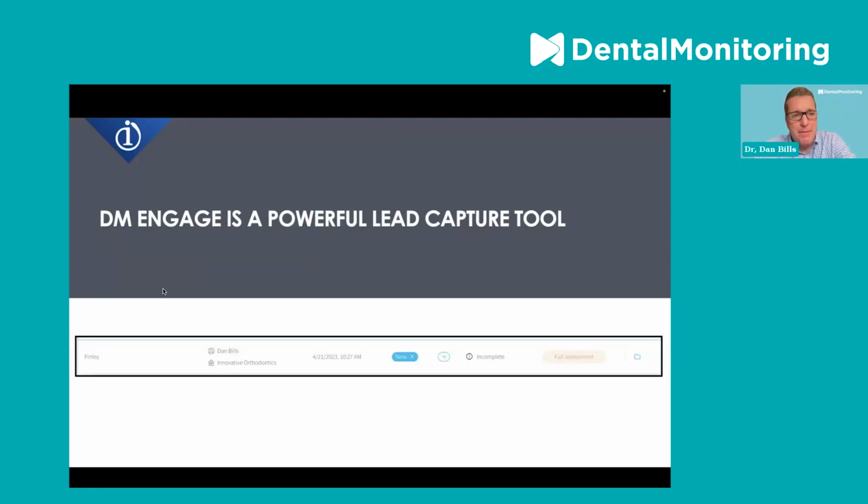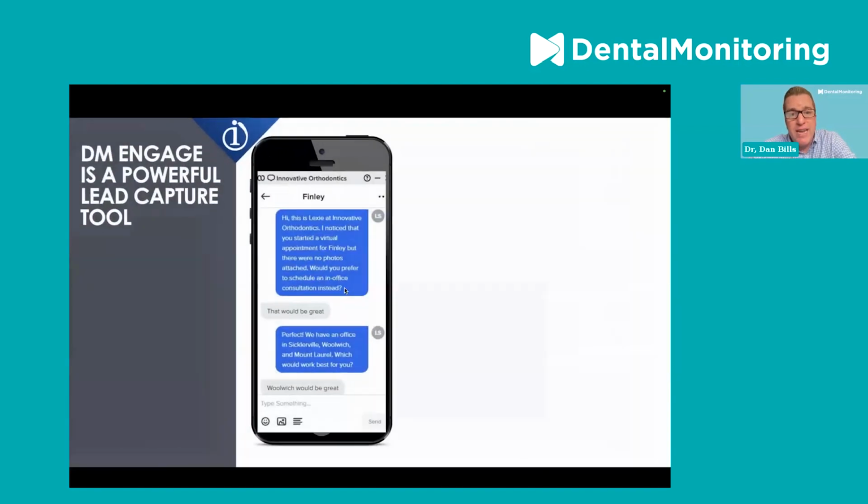And they stop. What the DM Engage dashboard shows me is that this patient has an incomplete assessment, which tells us they didn't finish it. So what we can then do is reach out to them by text.